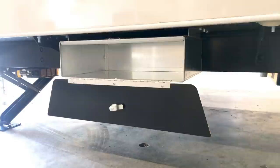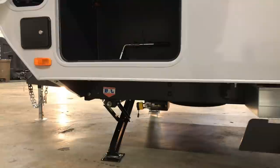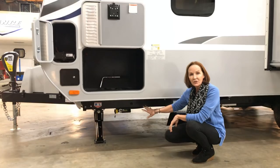Next to that, if you look right in front, you'll see a toy lock. Now, what that toy lock is right there is if you have outdoor gear like bicycles, or if you have a portable generator, something like that, you can pull this cord out, wrap it around, and then lock it right back into place. So it is secured to your trailer and can't go anywhere.